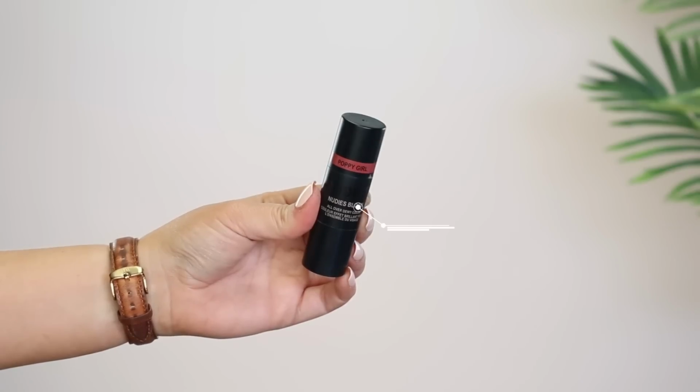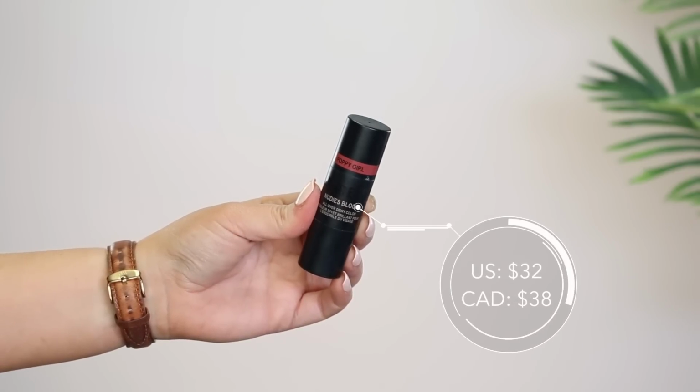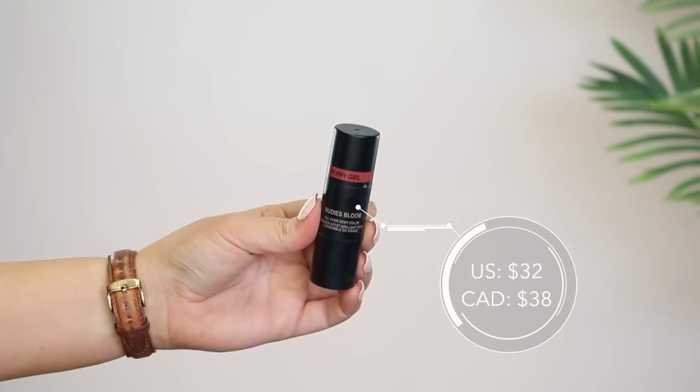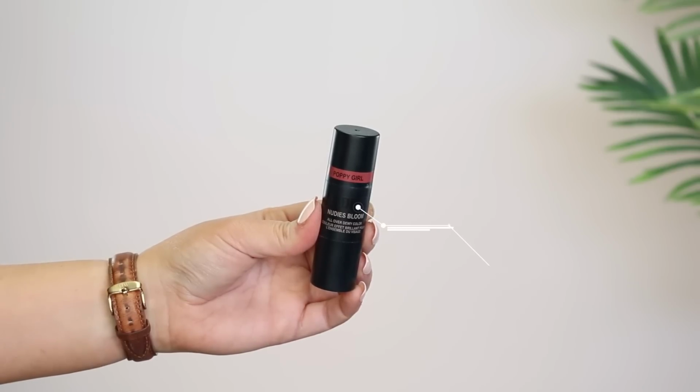Then for blush, this is my favorite blush right now, and it's from NUDESTIX. It's their Nudies Bloom All Over Dewy Color in Poppy Girl. Normally, I apply products like this before my powder, but I don't feel like this is an issue. It doesn't really take off my foundation. And I like to add the dew back to my skin, mattify first, and then add that glow where I want it. So I do like a glowy cheek.